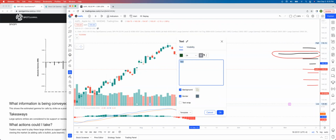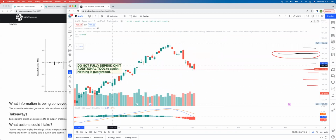One thing that I'm going to tell you guys: don't fully depend on it, please. Do not fully depend on it. It's just an additional tool. That's all this is. It's nothing but an additional tool to assist. All right, and nothing is guaranteed, that I can tell you guys, right? It's only advisory, it's not guaranteed. But this is a great tool. Personally, I find this to be the best tool out there in the markets. Okay, so do not fully depend on it. It's just an additional tool. That's all. Okay, and you have to recognize the patterns.